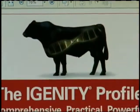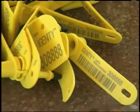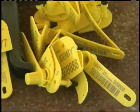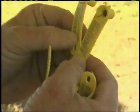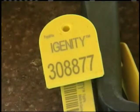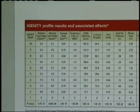We accept a number of different sample types with our Igenity profile. Those sample types include, with our Igenity tissue collector tag, hair, semen, as well as blood samples. The tissue sample is an ear tag. Whenever the calf's running through the chute, you just throw it in the mail, send it off to Igenity, and about a month later they send your numbers back, and you know which ones you want to keep and which ones you don't want to keep.